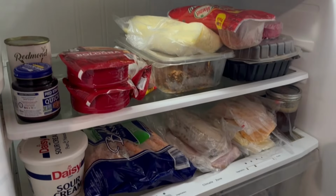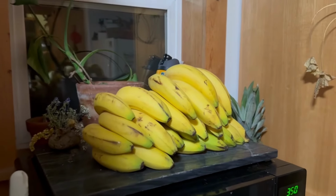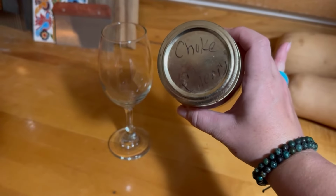And also here is fridge number 1. Here's fridge number 2, which will get filled up a bit more with some thawing meat and things like sweet tea, maybe a few iced coffees as well.